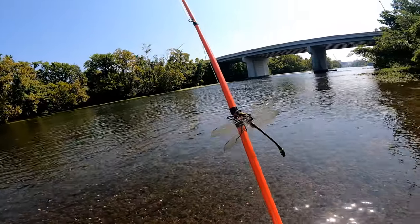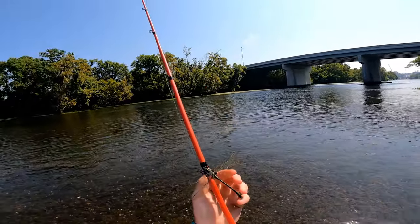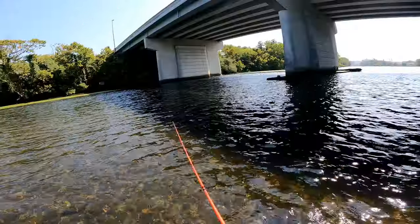Jesus, look at this dragonfly. What a freaking giant. Hey buddy, coming to hang out? Can you sit on my thumb instead? Oh, okay, there you go, that works too.